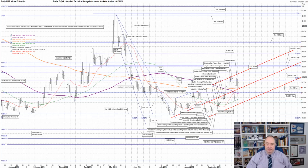LME 3-month nickel. The most significant feature of this market in recent weeks has been the very significant lows of 2021 at 15,665, which led to lows of late November 23, plus this year, January, February, and with some mild finessing the lows of late July and early September in the 15,840 to 15,600 zone. This support created the lows of late July at 15,600, early September at 15,665.